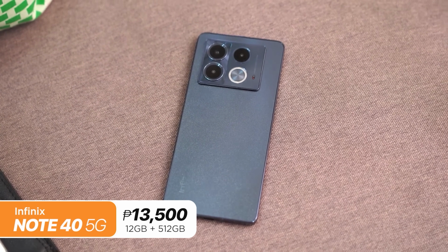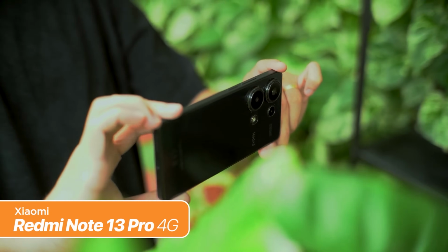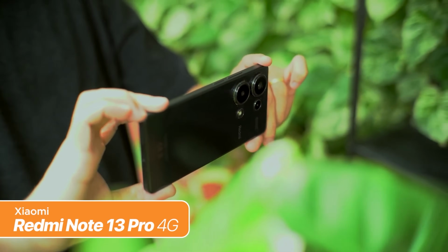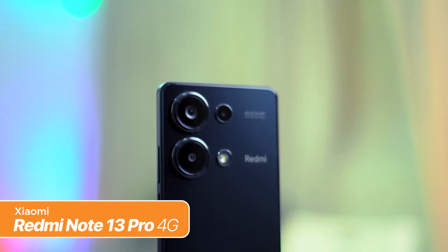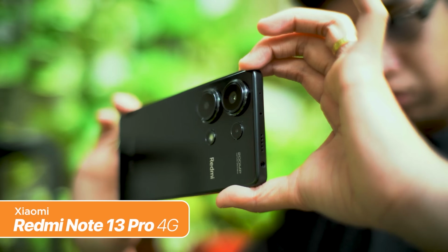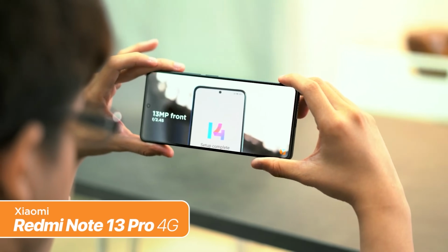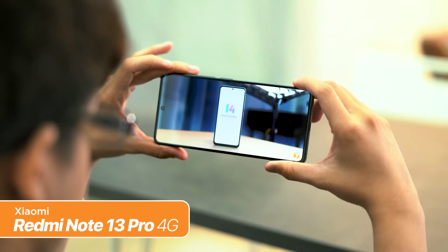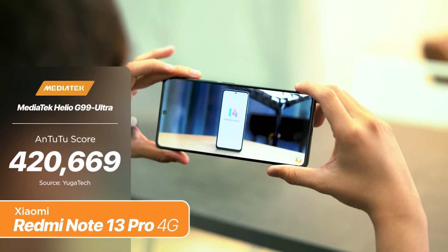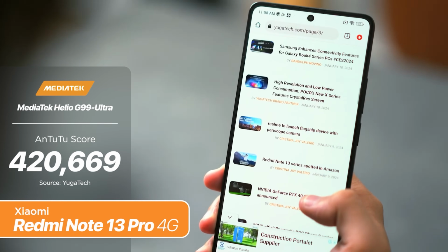512GB of internal storage. Here comes another Note device, and it's from Xiaomi this time, the Redmi Note 13 Pro 4G. While it's a bit of a bummer that it's limited to 4G connectivity, its compelling feature set is hard to ignore. The device sports a 6.67-inch Full HD Plus AMOLED display, it features a 120Hz refresh rate, and a peak brightness of 1300 nits. Layered on top is Gorilla Glass 5 for added protection, and it also gets an IP54 rating for dust and splash resistance. It packs the Helio G99 Ultra configured with up to 12GB of RAM and 512GB of expandable storage. With that, the phone scored over 400,000 points in Antutu.